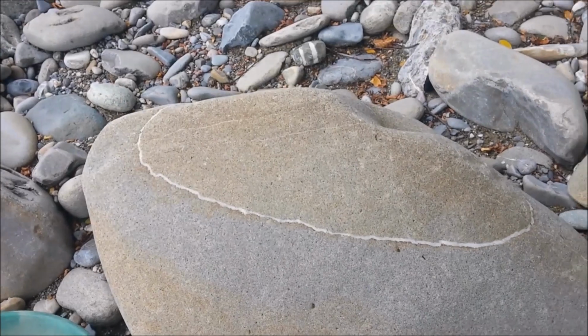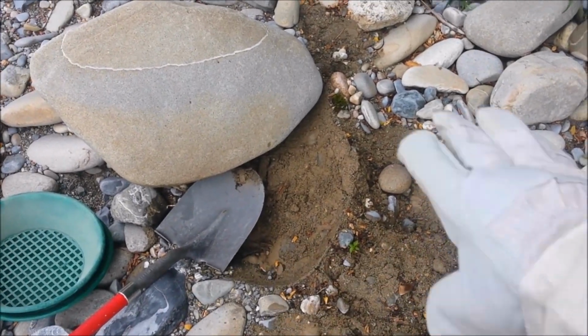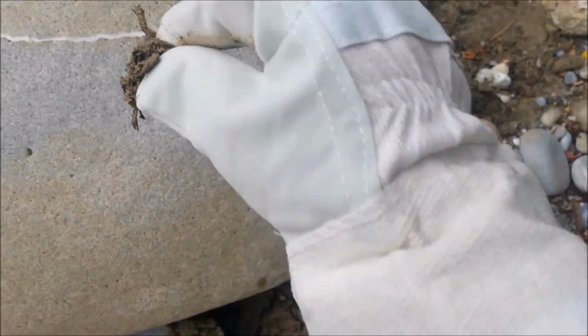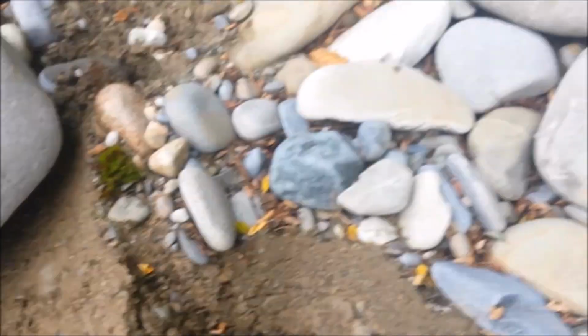Let's be excited. I just moved this rock and some others to open up the space, and look what I just found. A dead lizard. Poor one. Let's make him a grave a little bit later.